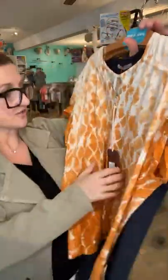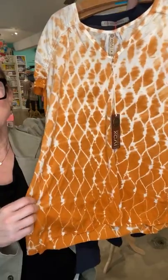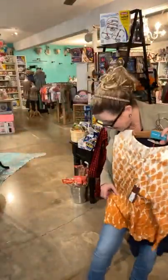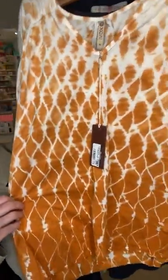One of these gorgeous t-shirts. You guys, this is a super steal. It was originally $86. This mustard color looks so amazing with blue jeans or with navy blue. Super cute. Again, look at me just matching it all up. It was originally, again, $86. We're doing it for $30 for $30 Thursday.